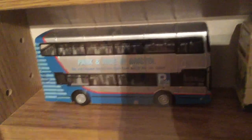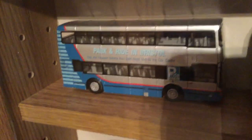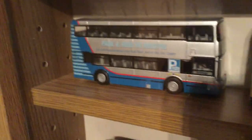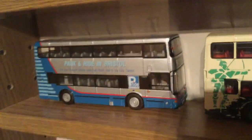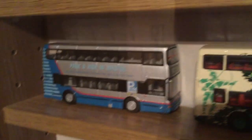Okay. Next, we have this little Parker Rider Bristol. I really like it. Please get one, guys. It's very nicely detailed. This bus is still in service because it's got more mud. This has been repainted. This is probably its newer livery style. Parker Rider Bristol. This is another one like it. This is the 904 route, which you do have, which is quite nice.